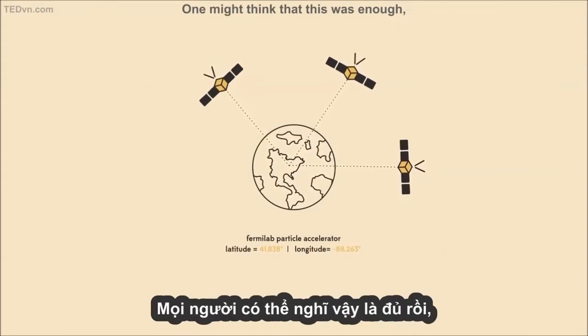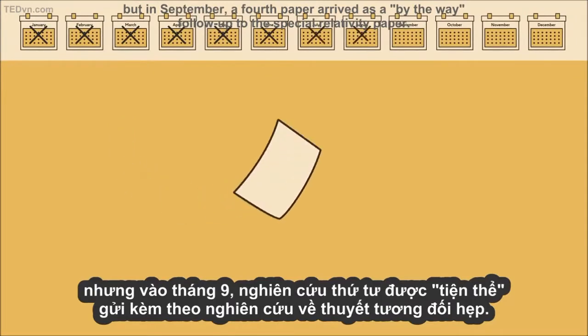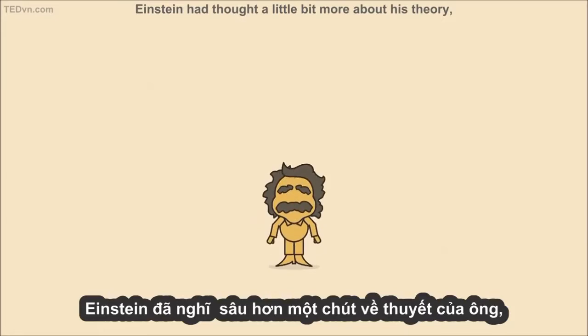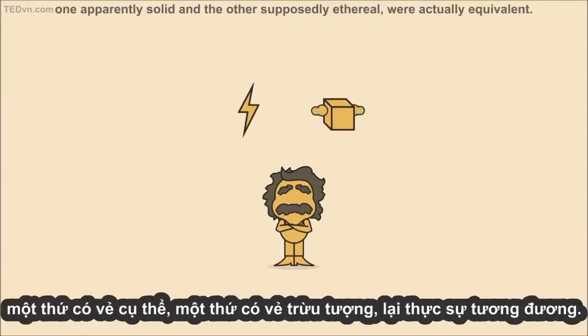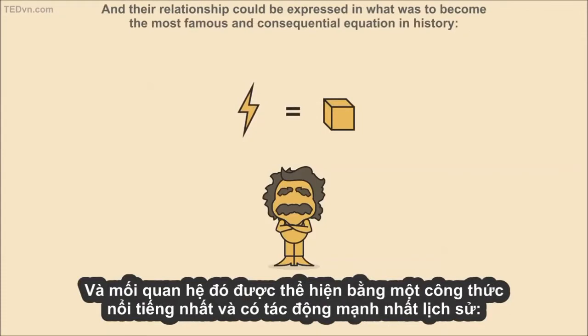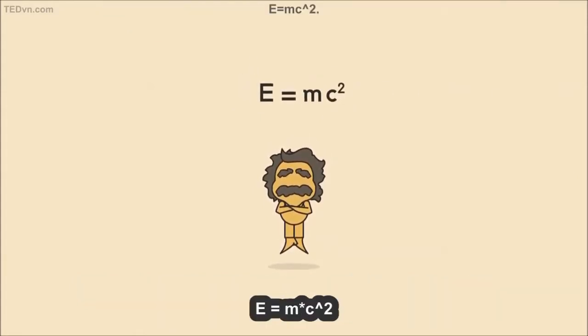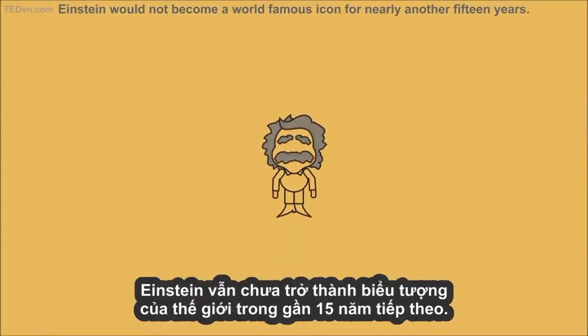One might think that this was enough, but in September, a fourth paper arrived as a by-the-way follow-up to the special relativity paper. Einstein had thought a little bit more about his theory, and realized it also implied that mass and energy, one apparently solid and the other supposedly ethereal, were actually equivalent. And their relationship could be expressed in what was to become the most famous and consequential equation in history, E equals mc squared.